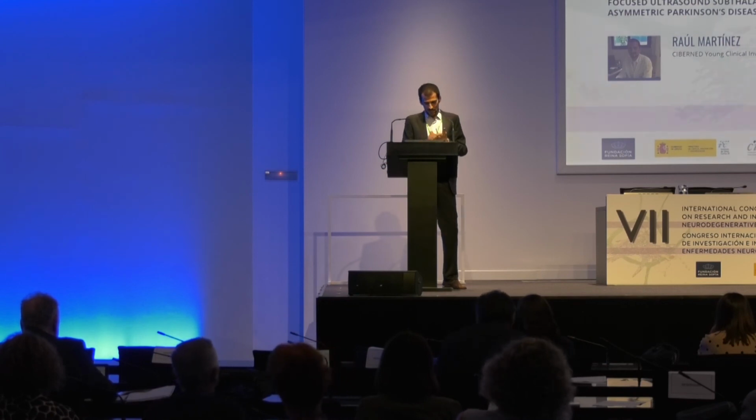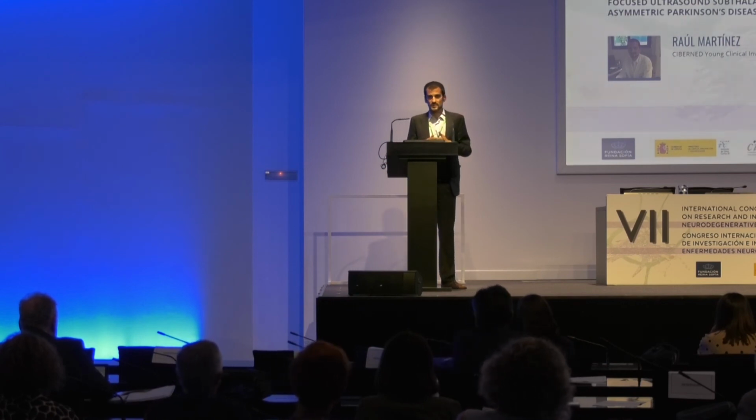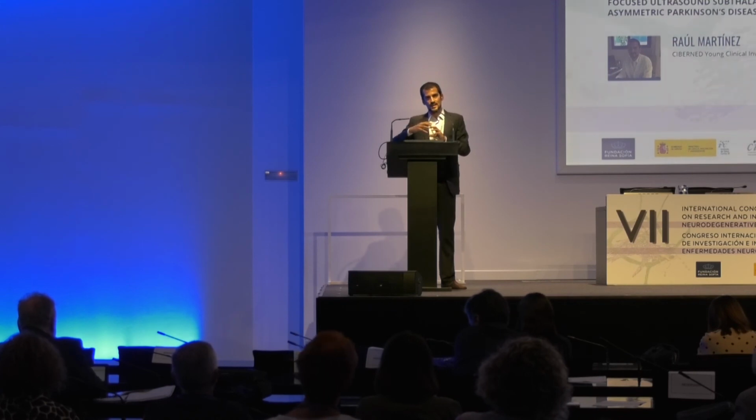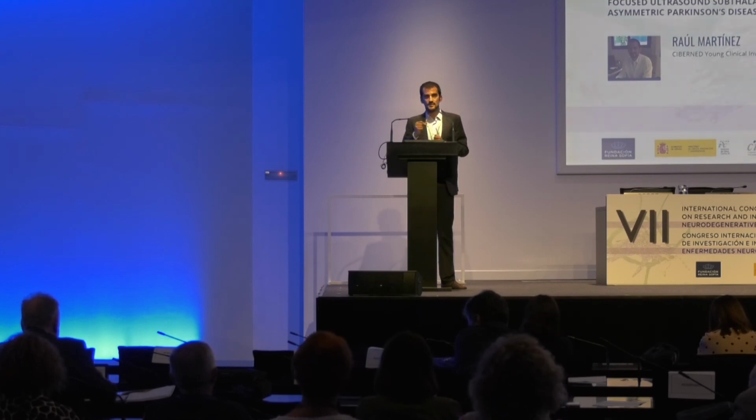And about the pallidum, it's true, the pallidum is the other target, but first, we consider that the deep brain stimulation evidence shows that the STN is more effective to treat motor features, rigidity, tremor, and akinesia, while the pallidum is more effective to treat motor complications. And the other point is that the pallidum is more lateral than the STN, and more lateral structures are more difficult to hit. So it's more feasible to make a lesion in the STN than in the pallidum.